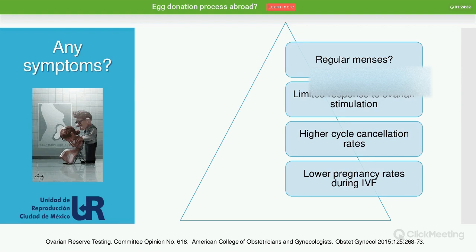Compared with women of similar age, they commonly have regular menses but a reduced quantity of ovarian follicles, and thus may have a limited response to ovarian stimulation with fertility medications, higher cycle cancellation rates, and lower pregnancy rates during in vitro fertilization.